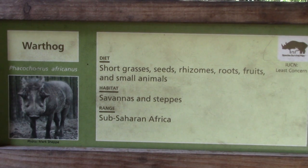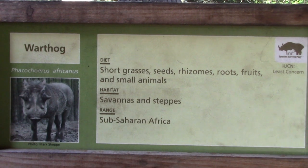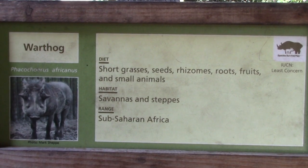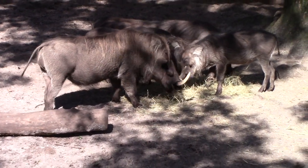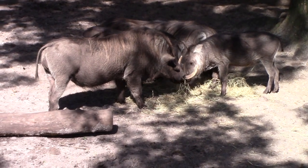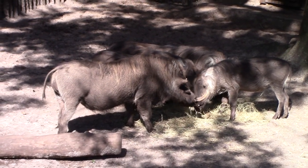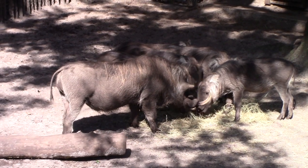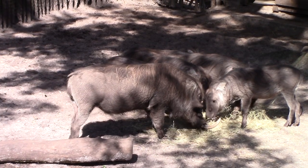Alright, all you fans of the Lion King. We got the warthog. Pumbaa himself. It might not be his name, but anyway, it's warthogs. Got the mommy in there with the little babies. They are so cute, even with their tusks. See, even the babies are starting to get their tusks in. Yeah, having some lunch, or dinner, actually.